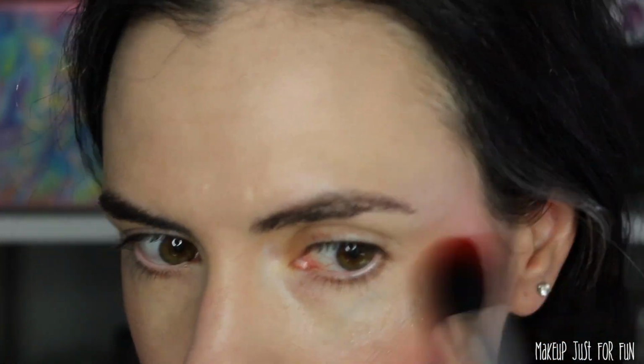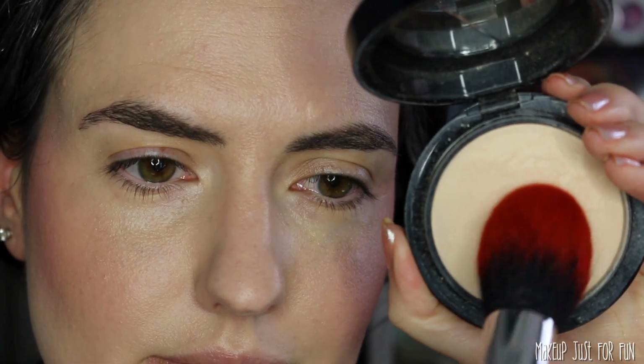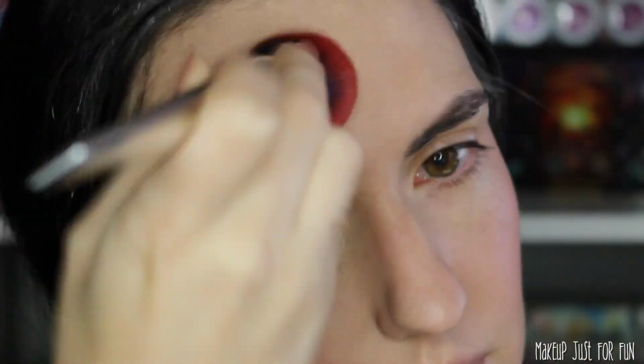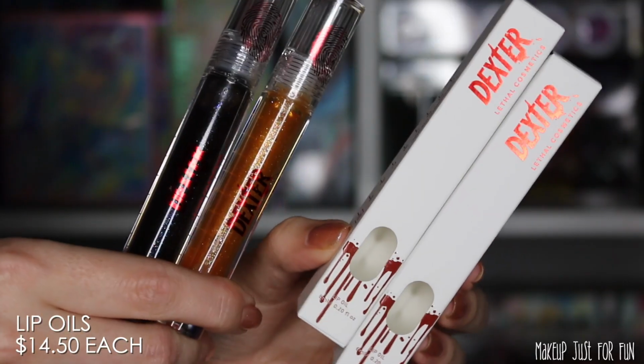I did use another one of the brushes to add a little bit of a powdered blush on top. And then I did a little bit of face powdering. I held off on my face powder until after I applied my liquid products. Now that my face is finished, let's talk about the lip products in this collection.